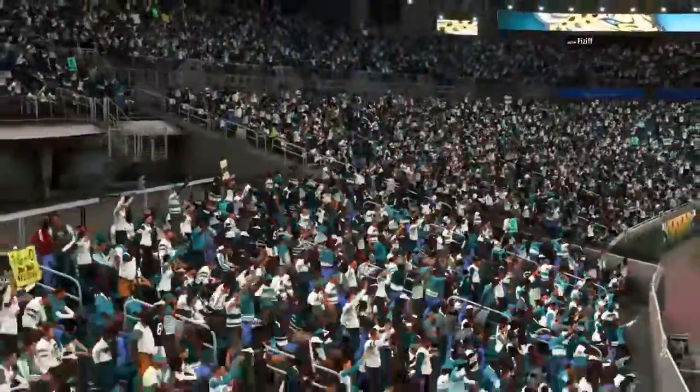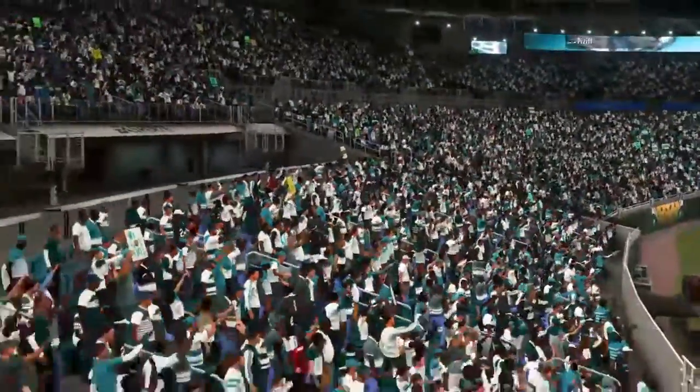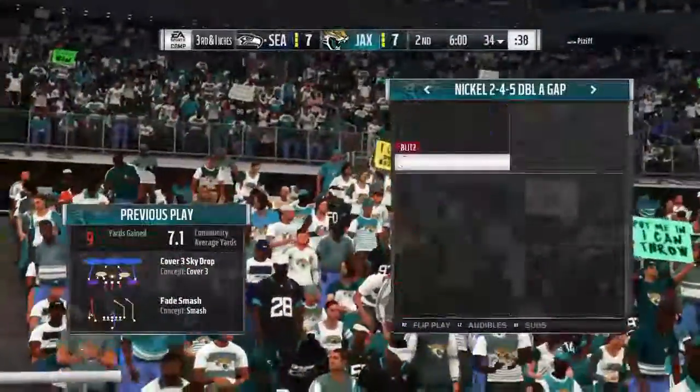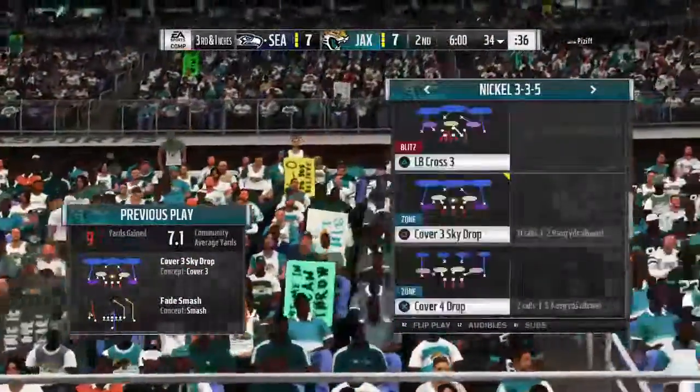Alongside my broadcast partner, Charles Davis, Brandon Gaudin hits the Seahawks with a football to begin quarter number 2. But they've got a third and inches coming up, trying to keep the chains moving.